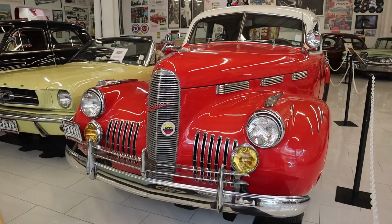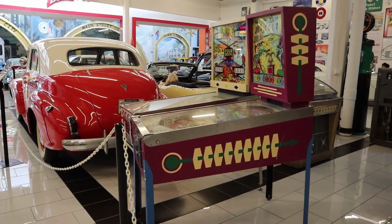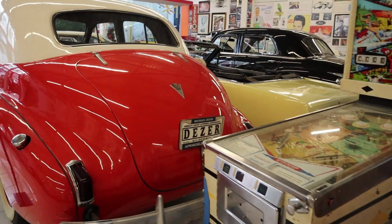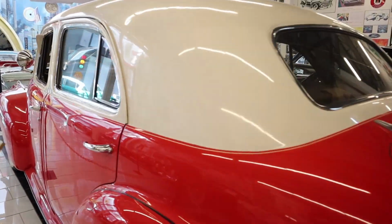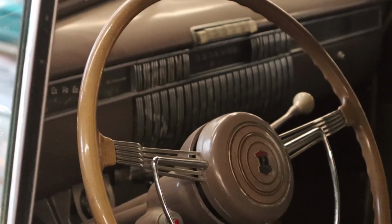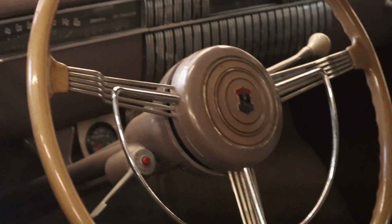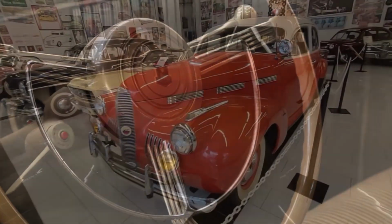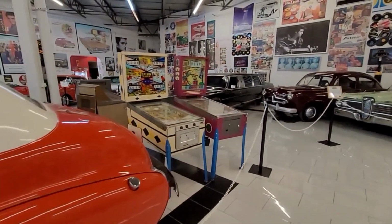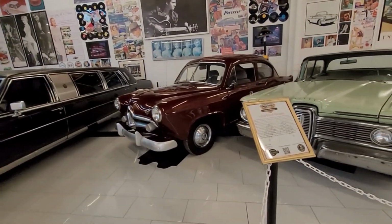Ah, yes, back at the 1940 Lasalle Sedan, made by GM's Cadillac division from 1927 through 1940. Really cool car. I've never seen one of these before, so it was super cool to see it. Just love how original everything looks. Here's a cool one coming up. 1951 Kaiser Henry J.